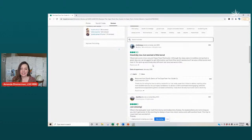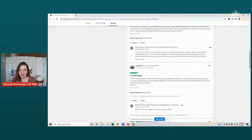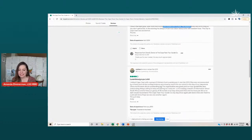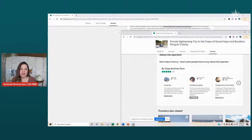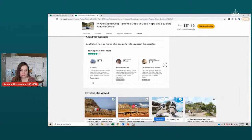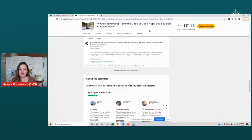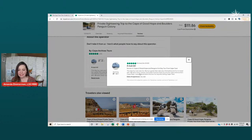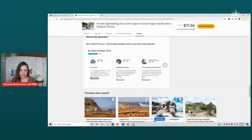But on the negative side, he has some here that say maybe people are a little bit bored, lots of great jokes. So we can go ahead and look at things like this and kind of get an idea of this organization, of what's going on. If we look at another tour guide, we can see here, this one actually takes people to the Cape of Good Hope. So it's a very specific tour. And we can see here the informative and fun to travel with.